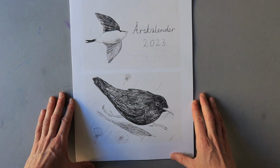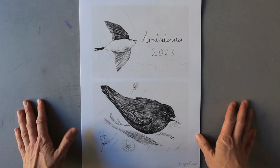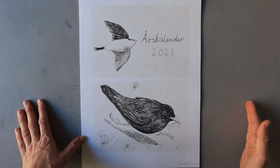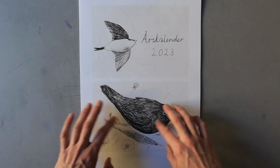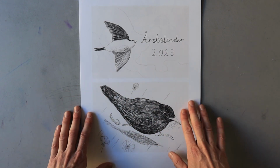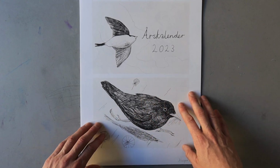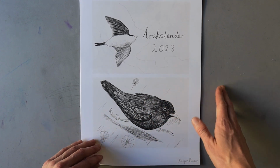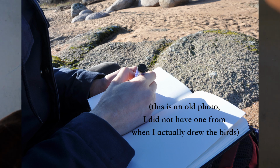Yeah, I've been working on this for about 2 months on and off. And some of you might have seen some of my Monday doodles where I explain and do some of the process, for instance, the lettering and the design of the birds. The unique thing about this calendar is that I've been drawing a bird in 2022 by observation in that particular month. So let's just see how it looks.